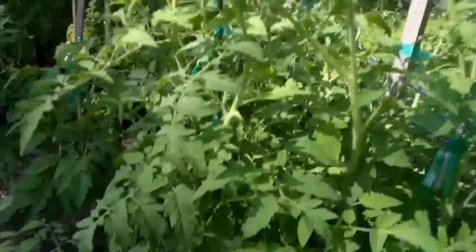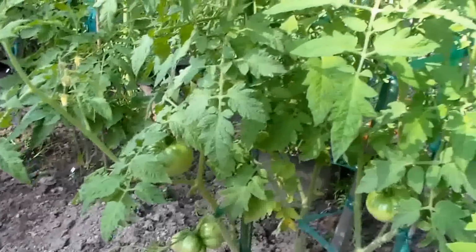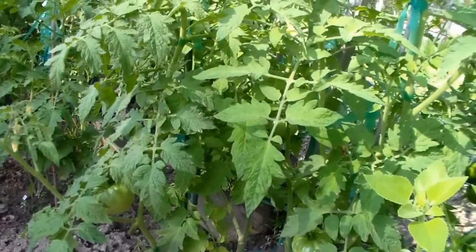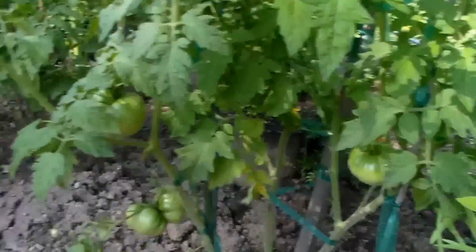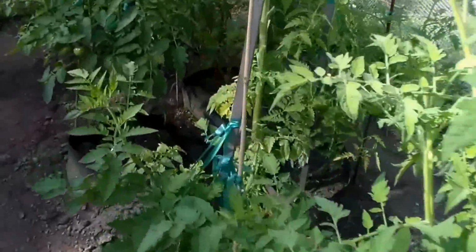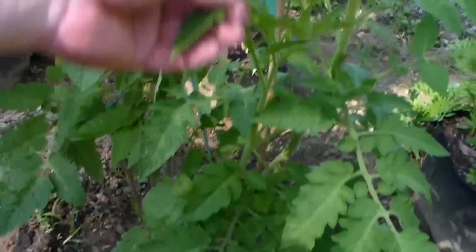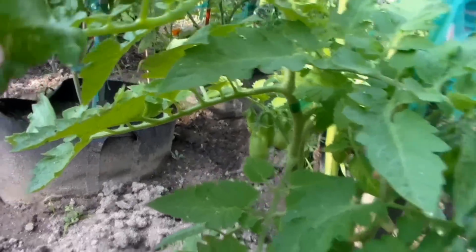Next up, again, this is another Amana Orange. Doing okay. I would say it's about as good as the grafted one, or close to it. You can see there we do have several tomatoes on that plant. This guy is a San Marzano, not doing as well as some of the other San Marzanos, but it is producing back there, although not as much.